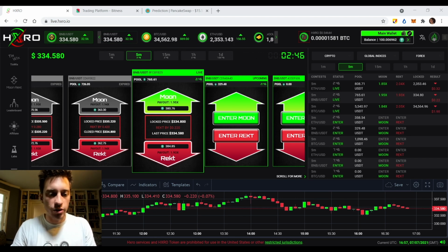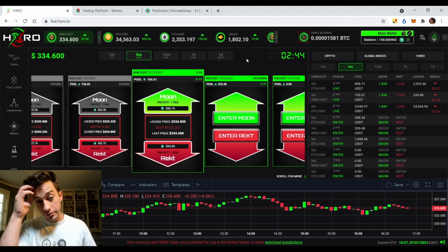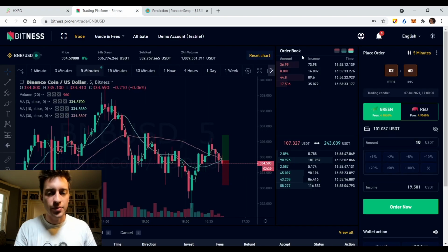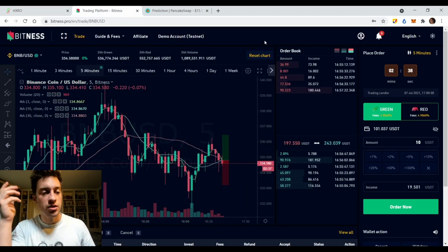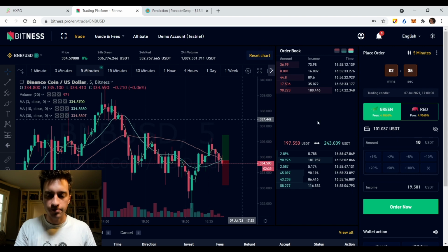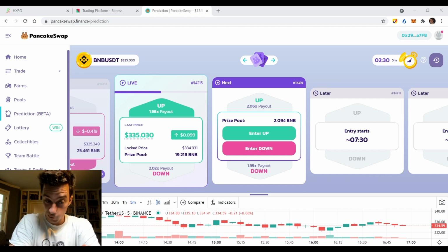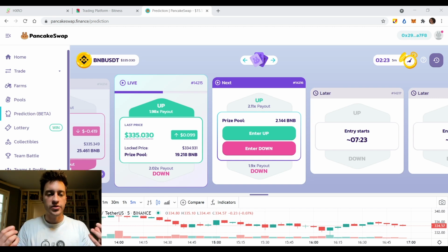So the way that this is going to work, I'm going to show you guys three different platforms, and this is live.hxro, which I've covered in the past, Bitness, which is a platform you can use for binary options, and also Pancakeswap with BNB. So first of all, I think that this is probably the safest, best way to trade these kinds of contracts, where we don't really care if price falls or rises, but what we care about is the difference in payouts between different exchanges. Let me explain.